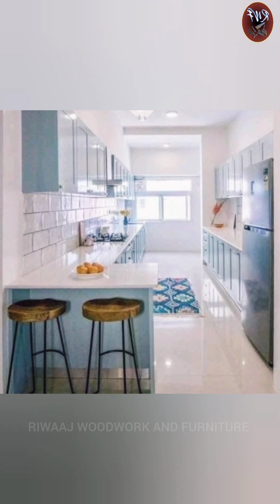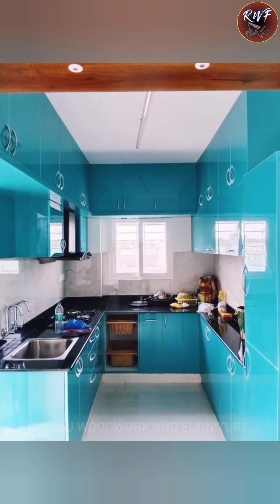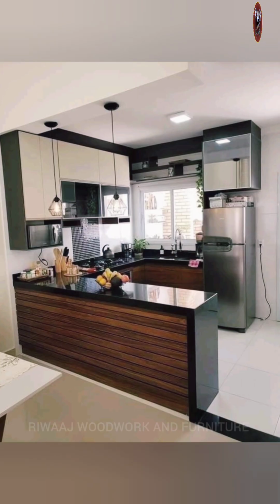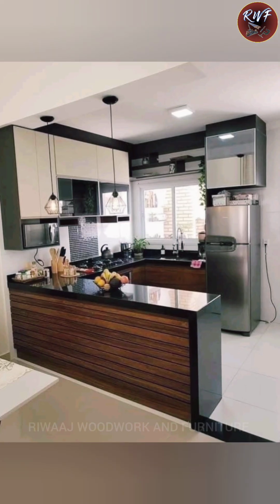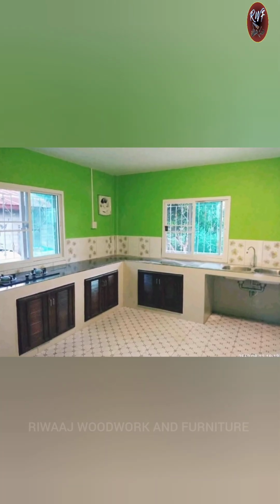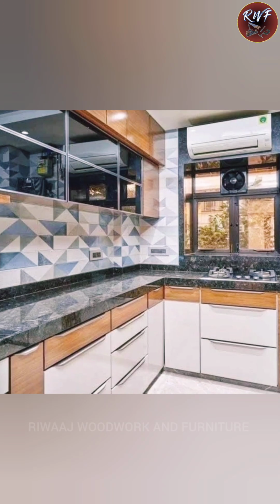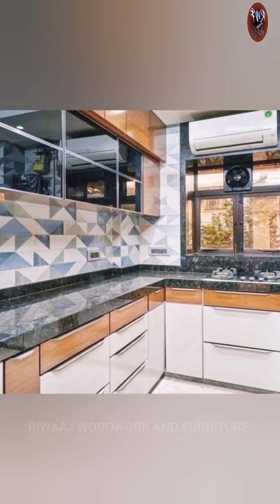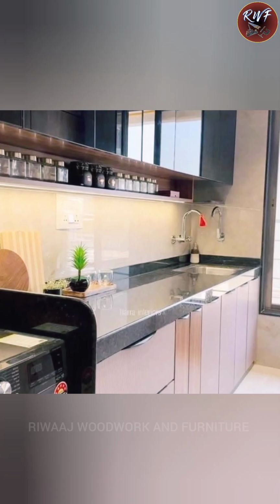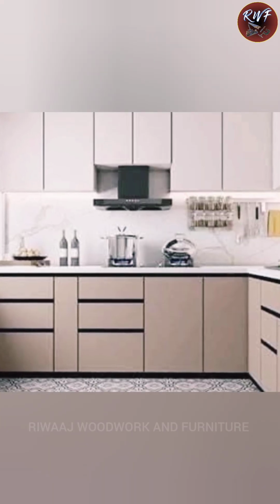On the seventh number, enhance with natural light. Natural light not only improves visibility but also contributes to a pleasant atmosphere. Incorporate large windows, glass doors, and skylights to flood the kitchen with daylight. This approach reduces the need for artificial lighting during the day and creates a warm, welcoming environment.